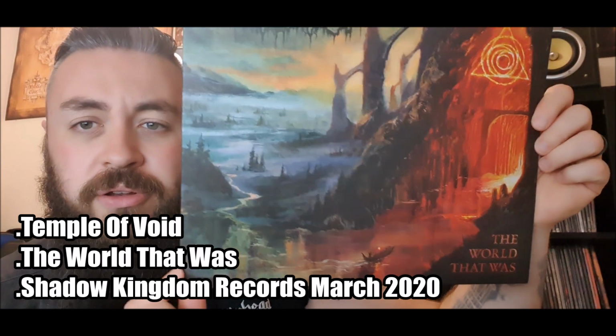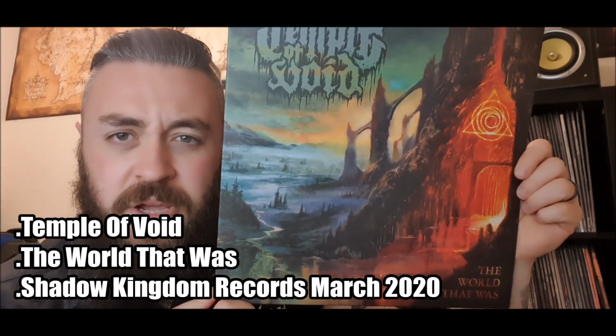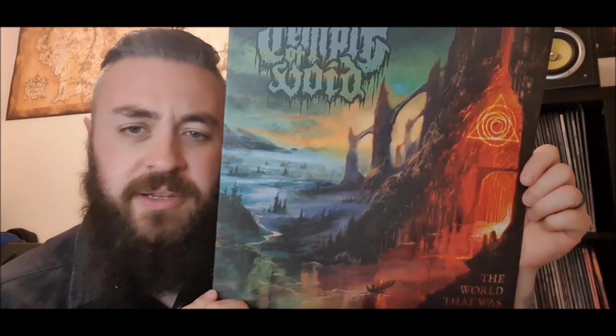I mean, that artwork looks killer. I love vinyl with brilliant artwork on it. Instantly going to buy it. This came out through Shadow Kingdom Records. And yeah, I love Temple of Void. They are fucking awesome. Sound like Morbid Angel, but the slow domination kind of sounding songs.